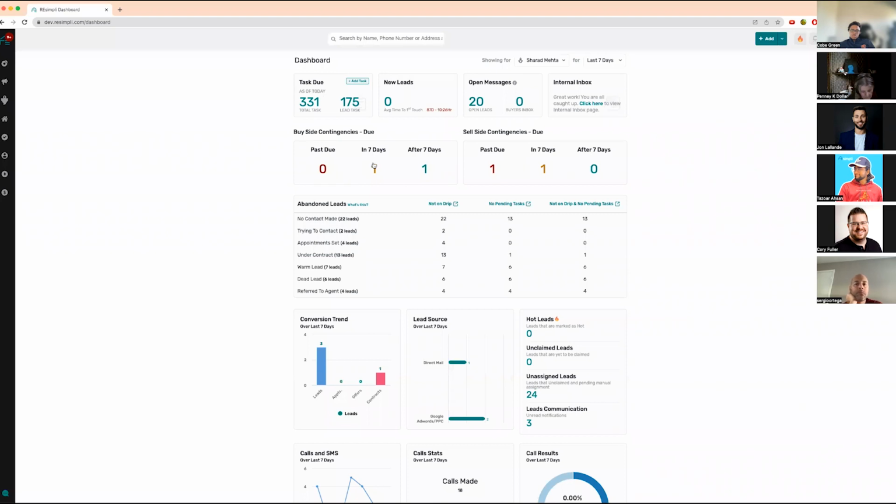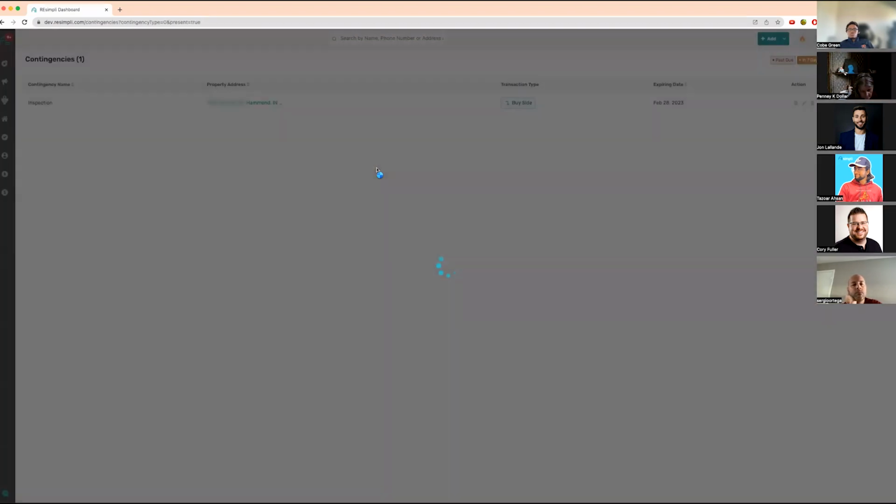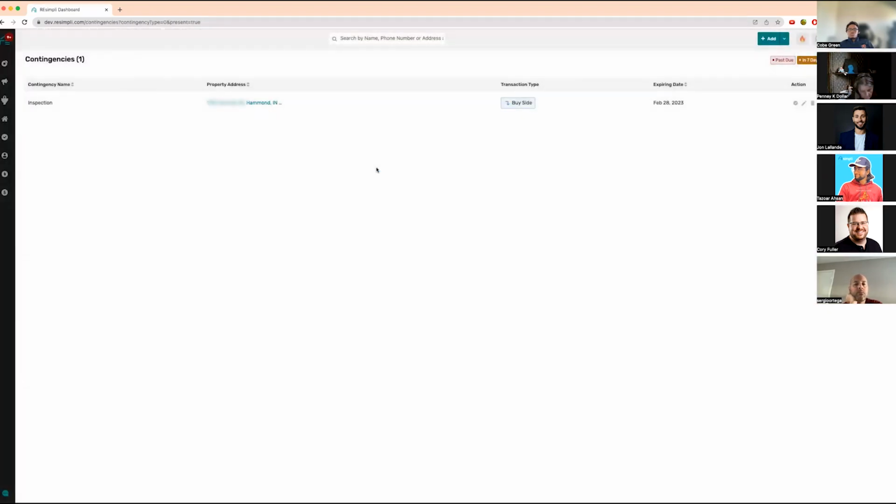So I can see how many contingencies are coming up. It'll keep track of the ones that are due in the next 7 days, or ones that are already past due. So I can just click right here, and it'll pull up a list of all the contingencies that are due in the next 7 days. Or if I want to look at all the contingencies, regardless of whether it's buy side or sell side, or when they're due, then you can also do that. Or I can just look at everything that's past due, everything that's coming up in the next 7 days.